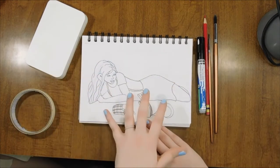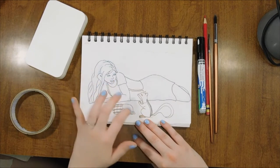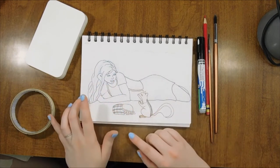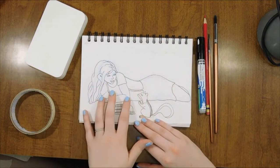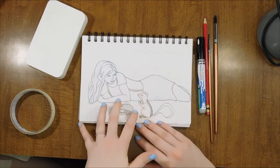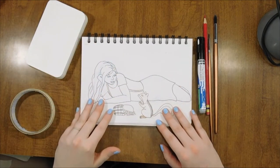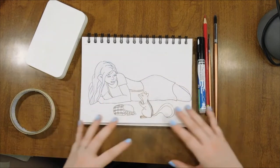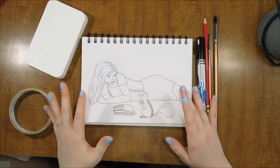So obviously here we have a person lying down, and I went ahead and made the eyes looking down because in my previous video the person's eyes were looking up at something, and since this person is looking down I wanted her to be looking at something. Obviously I really enjoy drawing characters, but I like them to have something to interact with them in the scene, because without that it just feels a little boring to me.